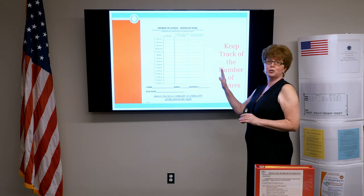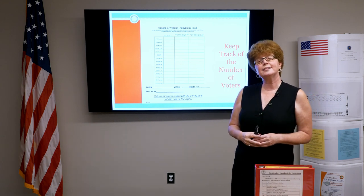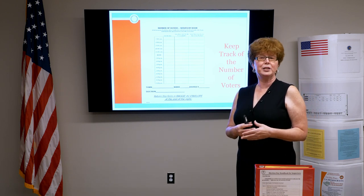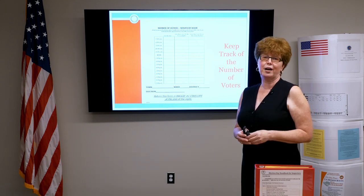You will also be keeping track of whether there are any lines at the privacy booth and also any lines at the voting machine. You as inspectors are the eyes and the ears of the Orange County Board of Elections. So we need the information from you to be able to better serve you as inspectors and the voters on election day.